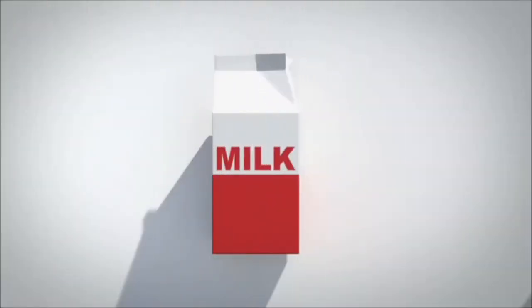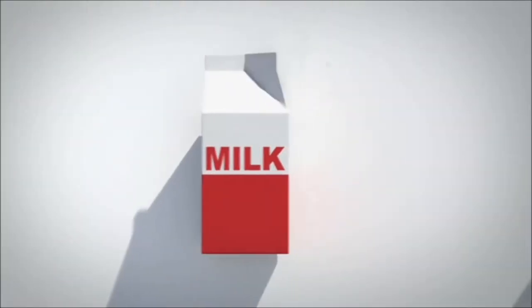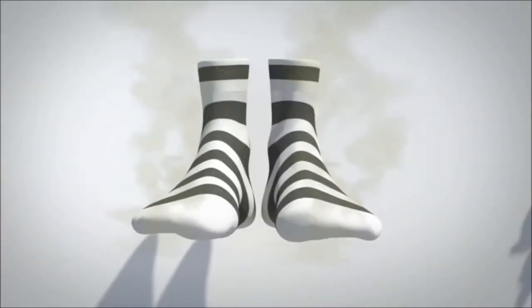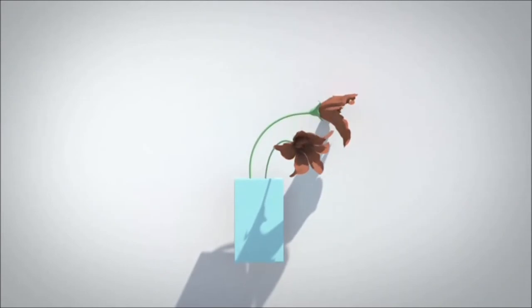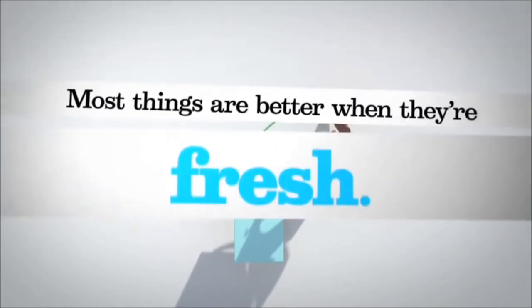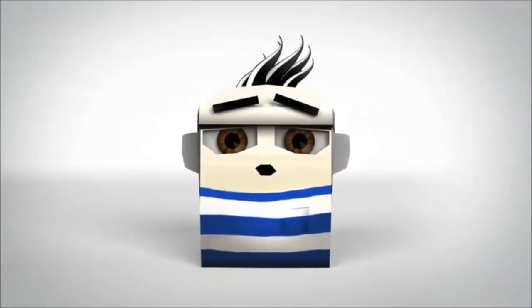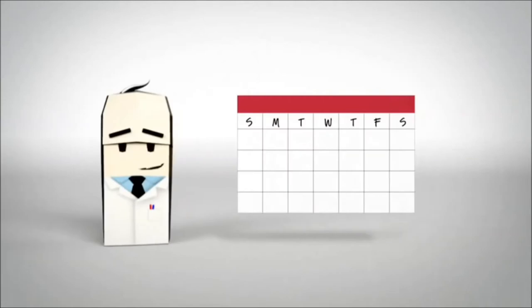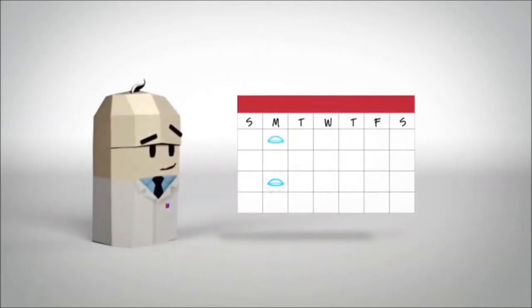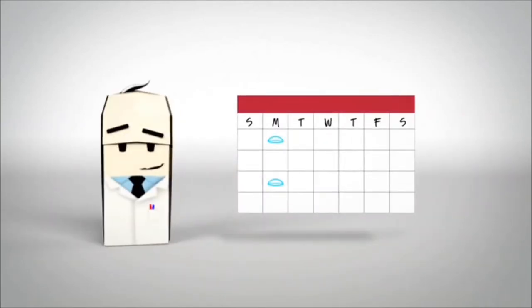You wouldn't drink milk 3 weeks past the expiration. You wouldn't wear the same socks for a week straight, we hope. And those 10-day-old flowers? Looking pretty tired. It's a fact of life. Most things are better when they're fresh. That includes your contact lenses. For healthy-looking, comfortable eyes, you've just got to change your contacts when your eye doctor says. A fresh lens is a better lens.